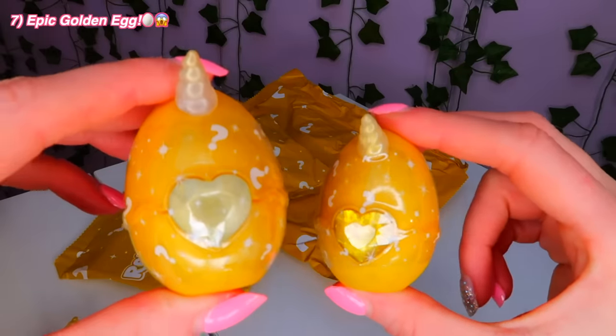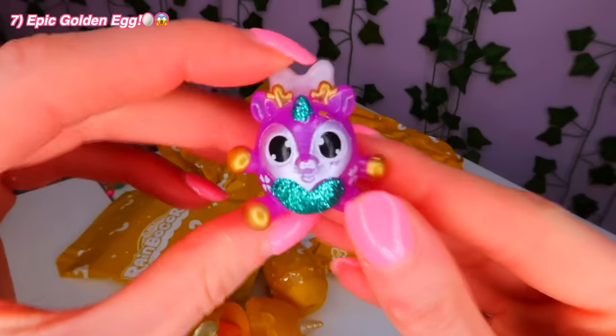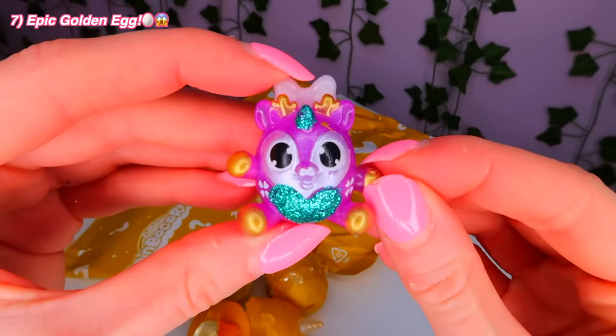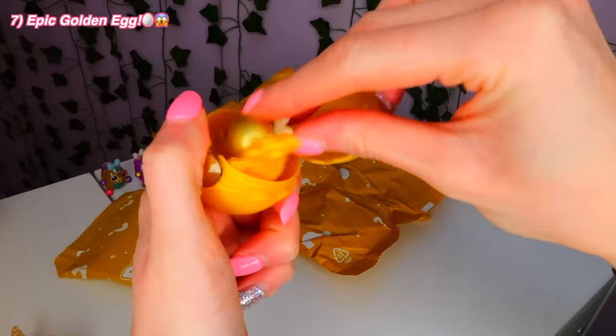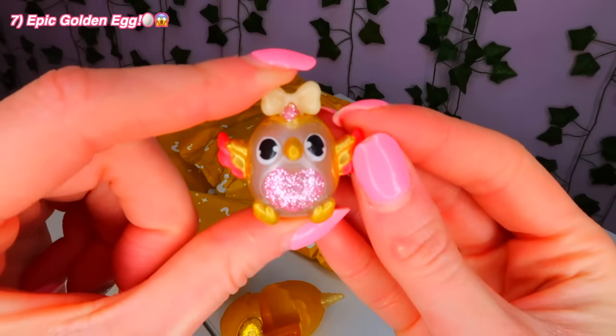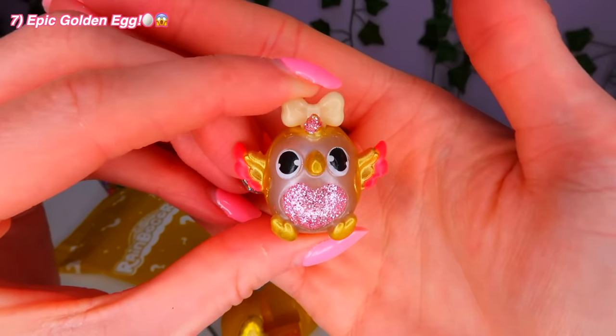Next, let's do the white one. Guys, I think we just got the smaller version of the big toy we just got. We literally just got the mini version. Okay, now for the gold egg. It's gold, it's gold, it's gold. Oh my gosh, I think we got another rare. Oh, it's a little owl. Gold and sparkly pink. She's my favorite, actually.